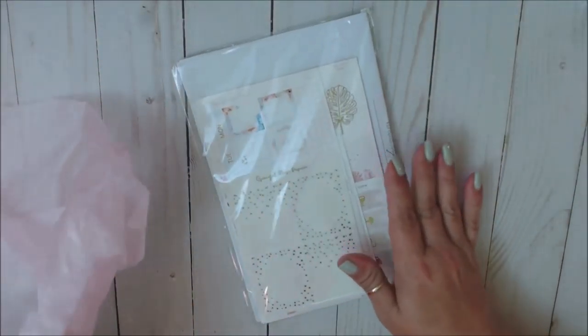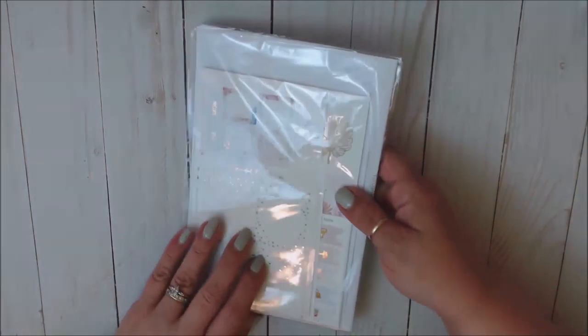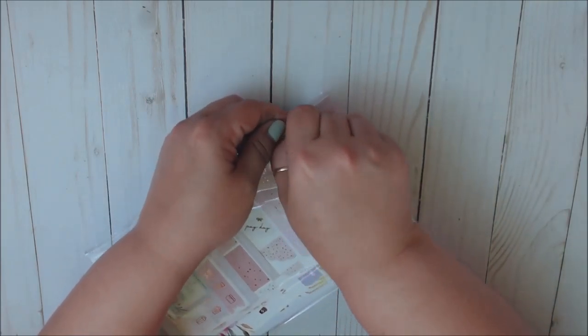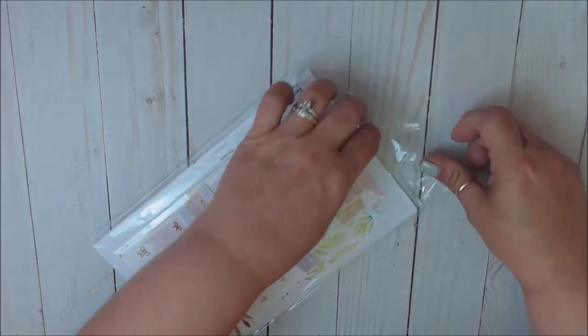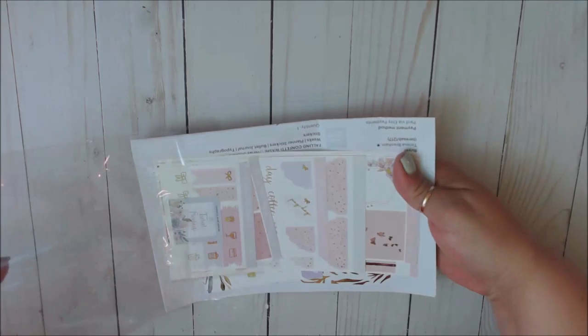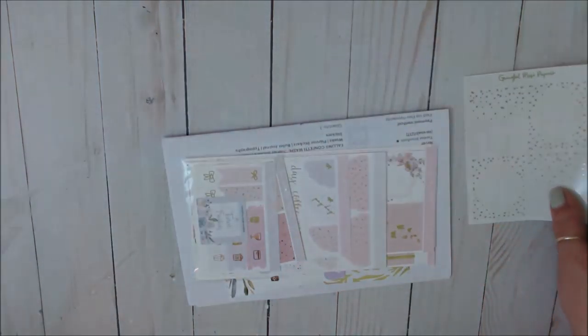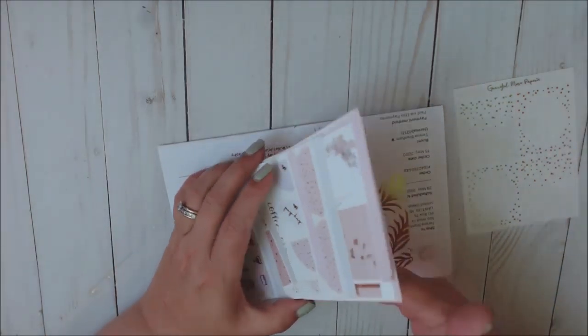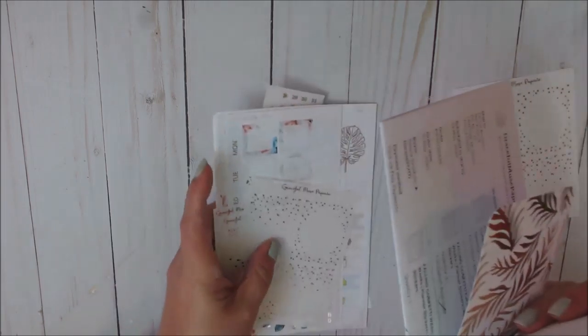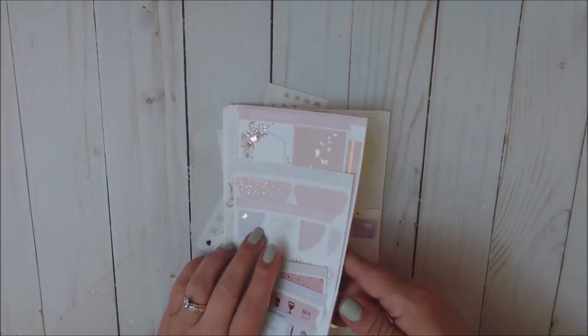Oh my goodness. I've already taken all of the second order out of the cello, so you won't have to deal with that. And she always sends you an invoice so you know everything you're going to get. Okay, so let's flip her over. So you always get your invoice. There's that.